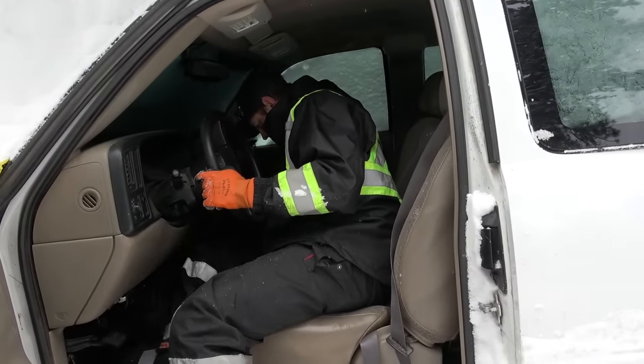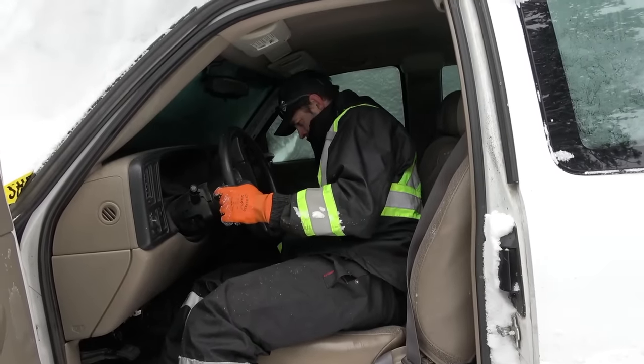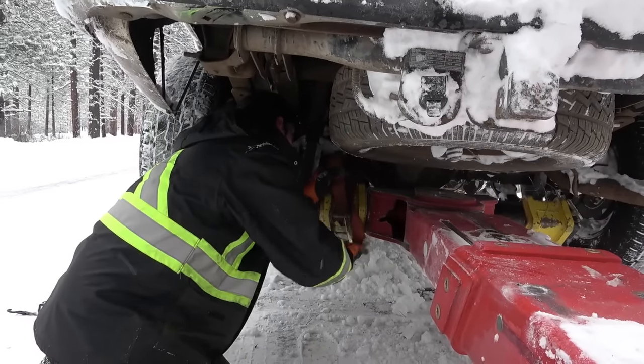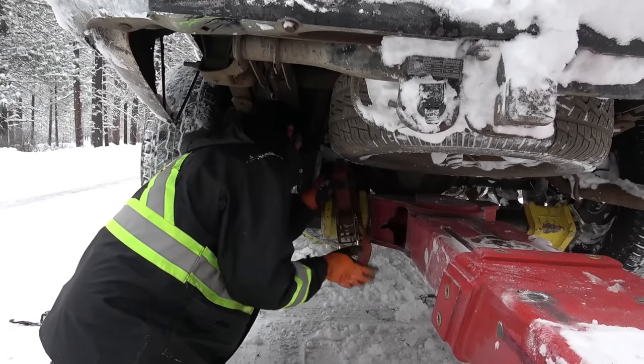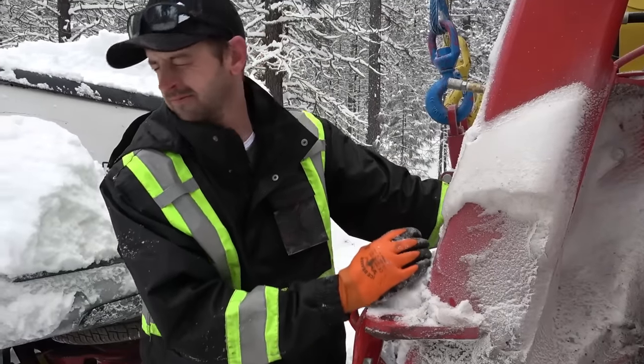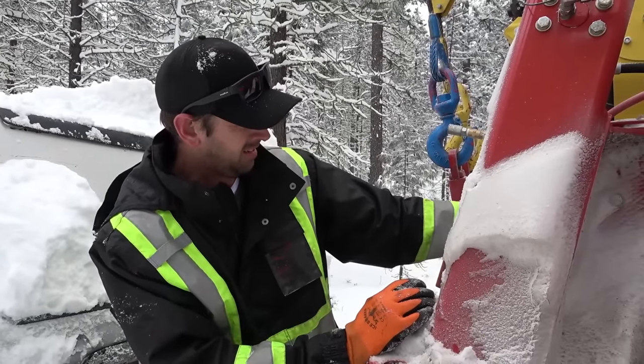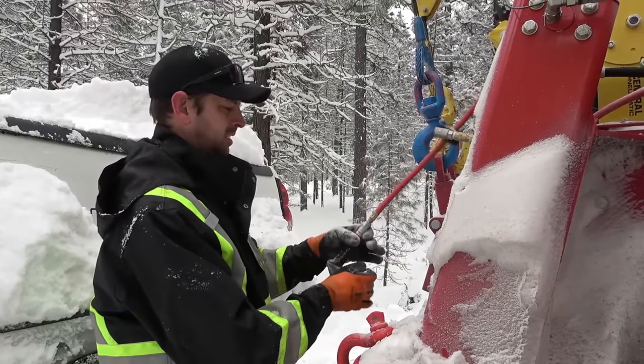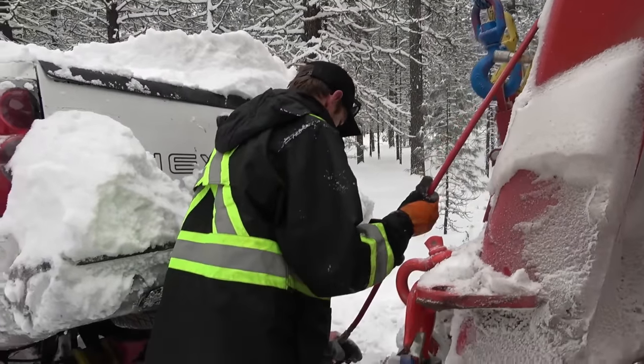Which one is neutral in the Chevy? Oh, there it is. There we go. Okay. Blow out the safety chain pockets.